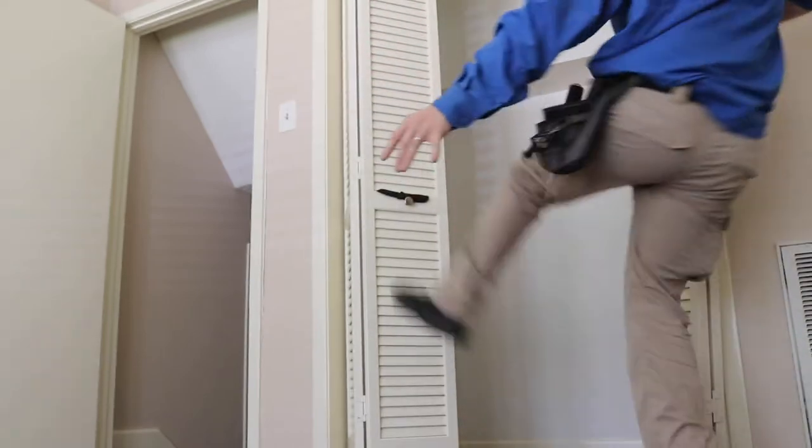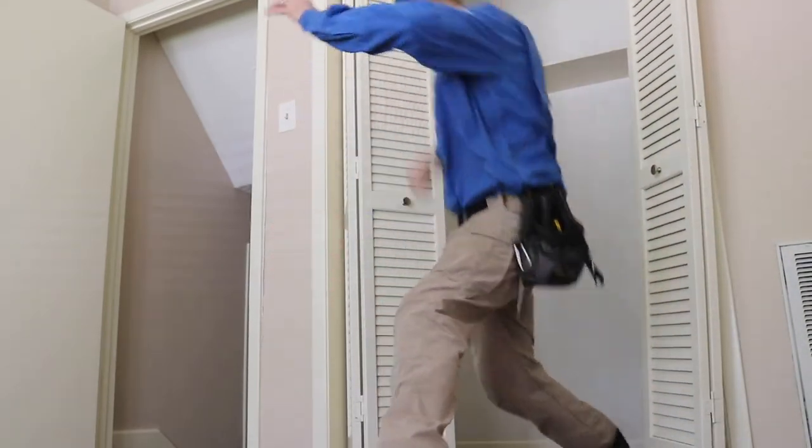Do you see that? That door has a knife and it's threatening me. I'm about to Liam Neeson the crap out of that door. Stab yourself! There you go again, that's Chris with The Action.